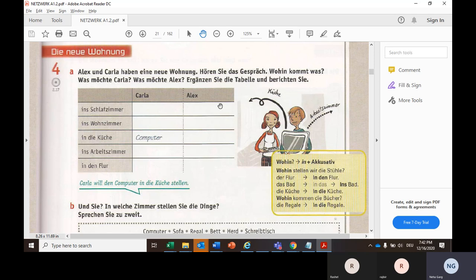Den Kühlschrank in den Flur? Warum das denn? Den Kühlschrank stellen wir natürlich in die Küche. Kühlschränke stehen immer in der Küche. Mensch, Alex, du bist immer so konventionell. Also Carla, wirklich.